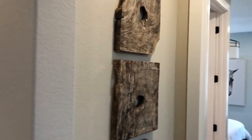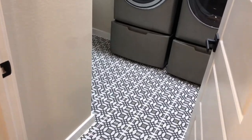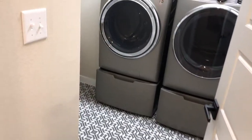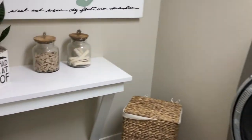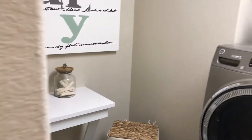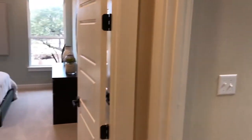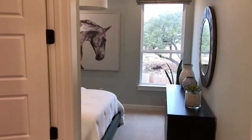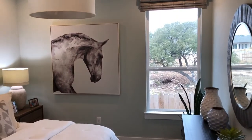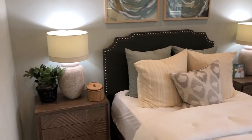Before we go to the main living area, let's look at this other bedroom here. Oh, and your utility room. Love the design pattern they put in there. I like seeing people go a little creative on their utility room flooring, just because you can. It's a small space and it really doesn't have to tie into everything else in the house. But you do have a guest bedroom with its own ensuite right here. Perfect for if you have a guest.